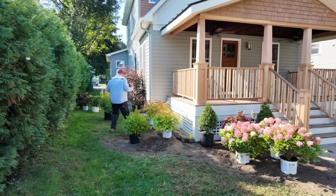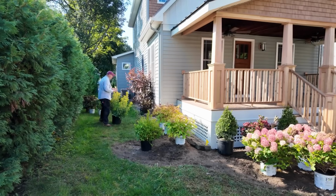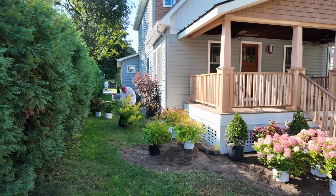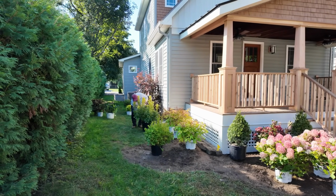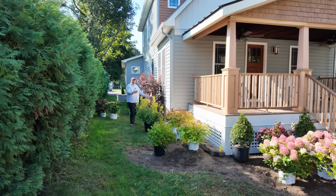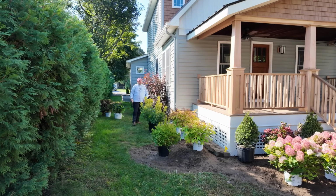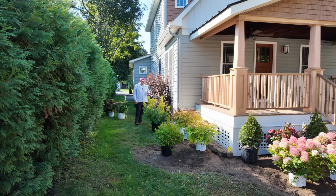All right. Then, speaking of bright foliage, this Wine Craft Gold is going here on the corner to provide a little softening of the edge and a little privacy looking into the backyard. Okay, I like that. So that's where that's going.